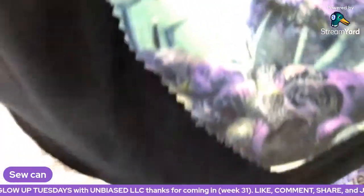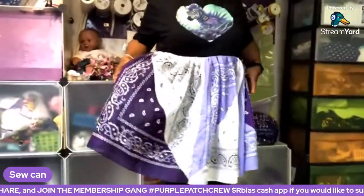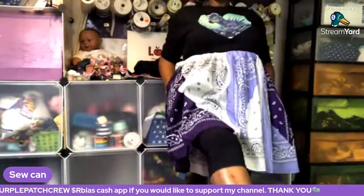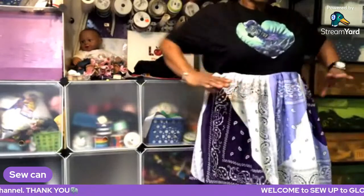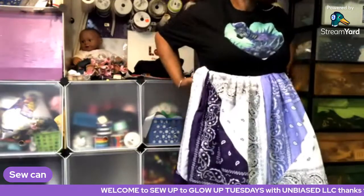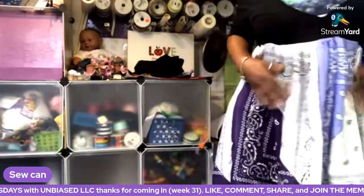Hold on, y'all, because I want y'all to be able to see the bottom, too. Maybe? Okay, I'm on my tippy toes, so... Baby, get into these pockets. Get into these pockets! So I would probably put a belt on with this, maybe, or something. Maybe not. Yeah, I don't know. Y'all tell me.